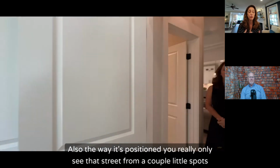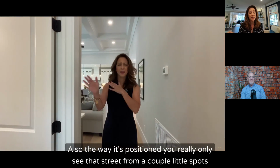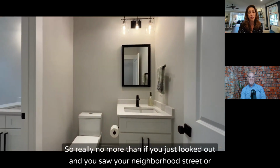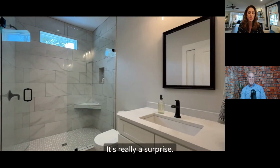Also, the way it's positioned, you really only see that street from a couple little spots and not even that noticeable. So really, no more than if you just looked out and saw your neighborhood street or something like that. It's really a surprise.